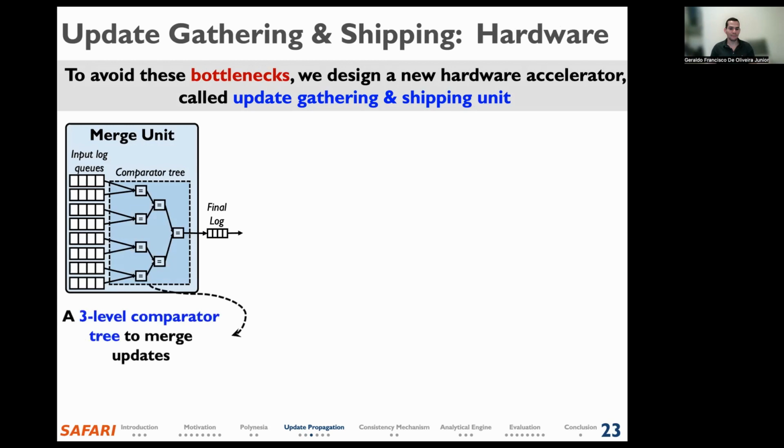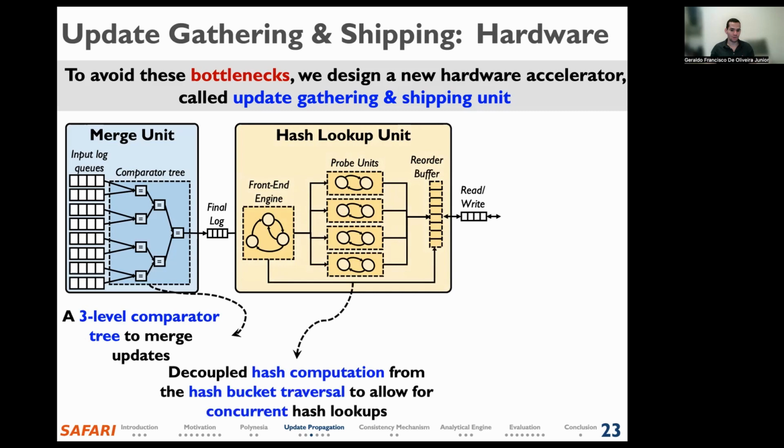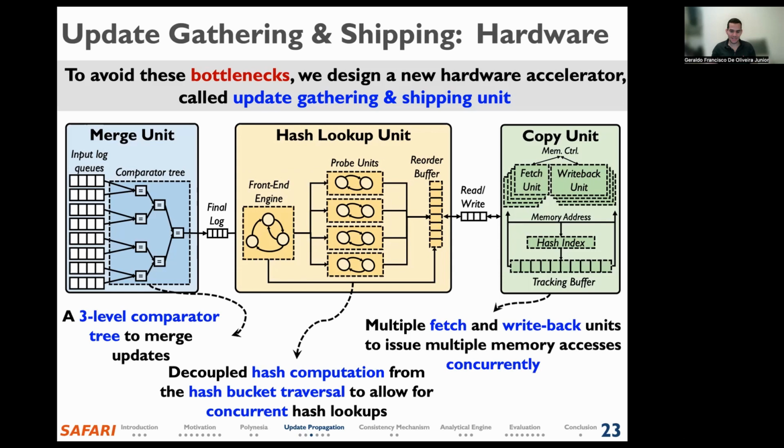Second, it has a hash lookup unit, which is responsible for finding the target locations in the analytical replica for a particular transactional update in the final log. To do so, the hash lookup unit decouples the hash computation from the hash bucket traversal using a front-end finite state machine, a probe unit, and a reorder buffer. This allows it to issue hash lookups concurrently, thus maximizing memory bandwidth utilization. Third, it has a copy unit, which issues read and write commands to fetch the hash bucket from the memory and to send transaction updates to the analytical replica. The copy unit has multiple fetch and write-back units, which allows it to issue multiple memory accesses concurrently.